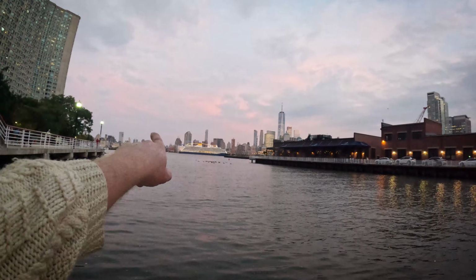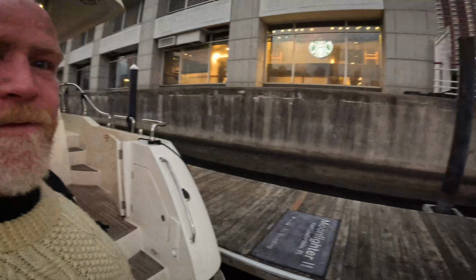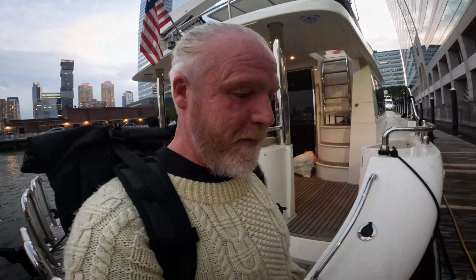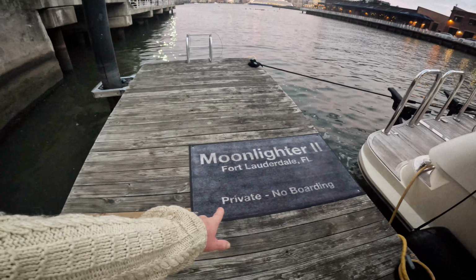It's kind of interesting. I think that's a Disney. Disney cruise lines usually have the blue hull. I don't know. If you're ever in Miami, any Disney cruise line has a blue hull. Anyway, Thomas and I are going to go out and eat some steak. We're here in New York. Look at this place. Look at New York in the distance here. Moonlighter 2, private, no boarding.